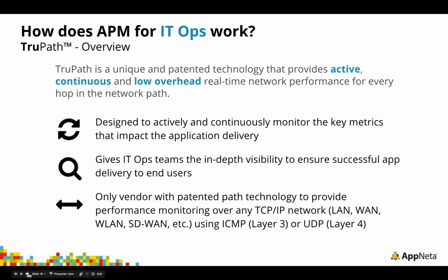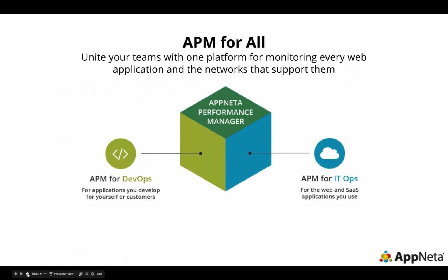We deliver all this through one platform. We call it APM for All, but the idea behind it is that by accessing the AppNeta Performance Manager, your developers and your IT ops, your DevOps and your IT ops, have access to the same view of the total health of your applications.